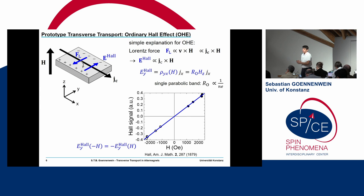So it's quite interesting. We measure this electric field, the transverse Hall field, and it's related to the current density by the ordinary Hall coefficient, which I call R0 here. In a simple picture, parabolic band, one type of charge carrier only, so a free electron gas, this depends on the charge carrier density. So it's very useful in semiconductor physics, and people widely use it to measure carrier densities, whatever that means, in more complex band structures as well.